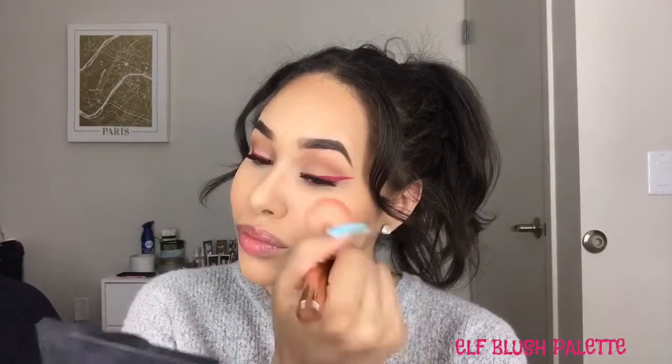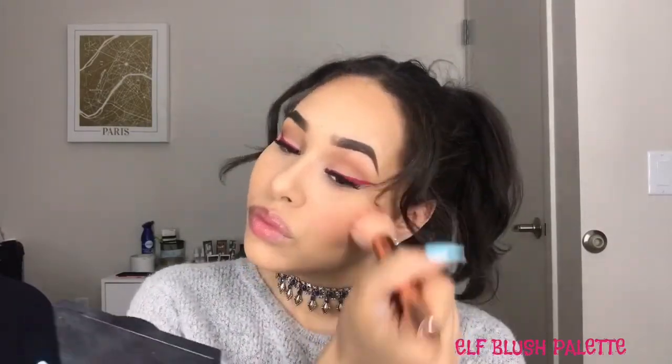And of course, I'm going to be using my Elf blush palette, and I'm going to be taking this brush. It's from the Sephora Collection, a rose gold Sephora Collection. I'm not too sure what exactly the name is, but I got it as a gift. But it's perfect for blush, as you can tell.